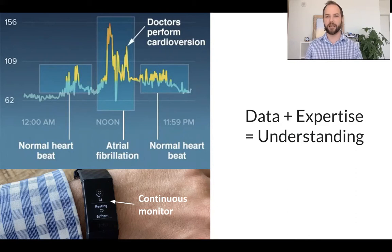Effective patient and beehive monitoring needs to be able to observe over long periods of time, as well as enable an expert to use their own expertise directly to see what the data is not telling them. It's the combination of data and expertise that leads to understanding.